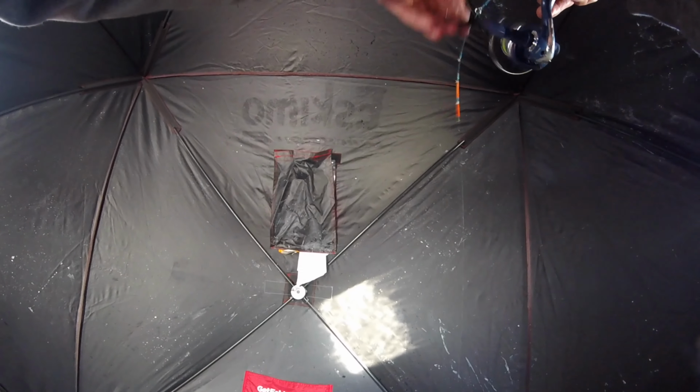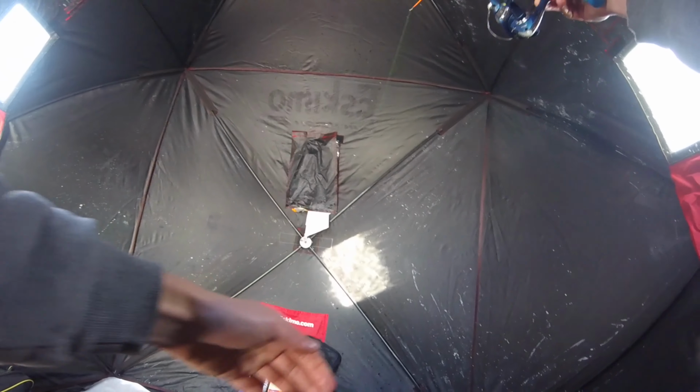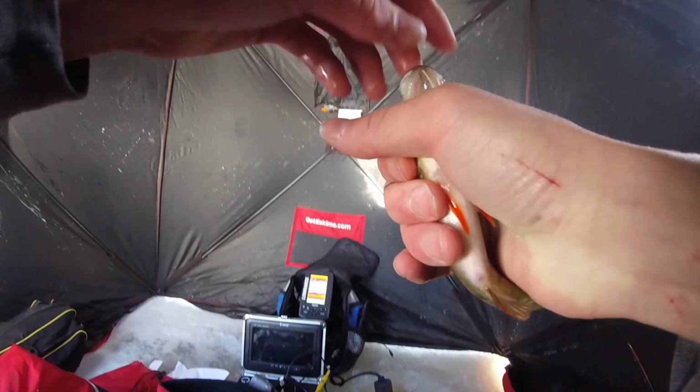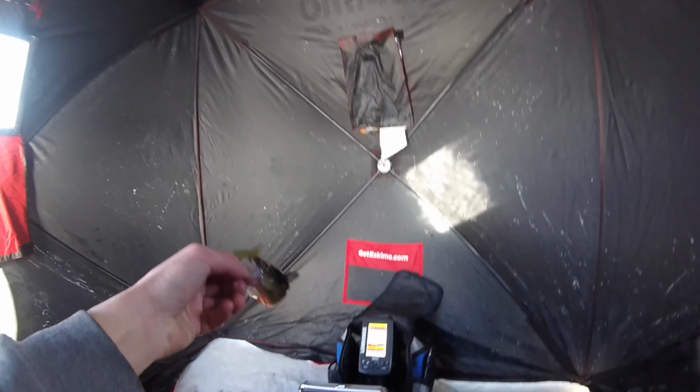Yep. Another one, guys. Same clip, too. Oh, it's a good one. There we go. Second fish of the day. This thing just absolutely choked it, too. Holy. Two perch in one go. Look at that screen. Guys, I think we found the fish just as we're about to move.